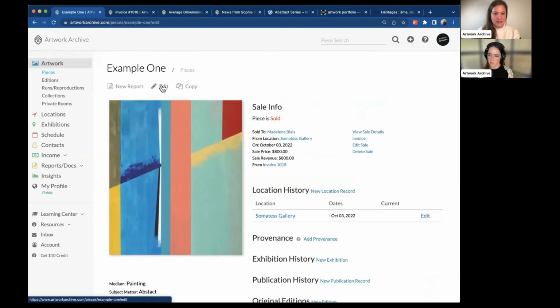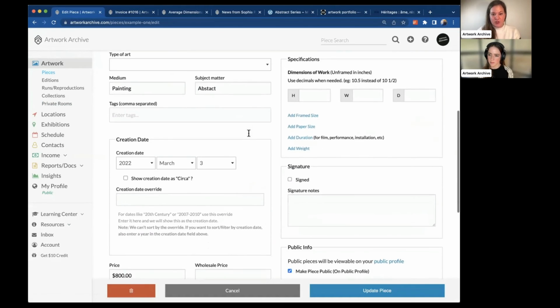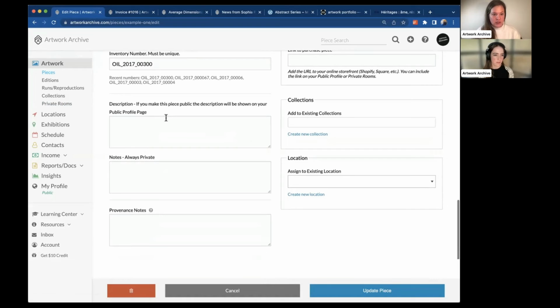So if I'm editing this piece here, where I would add that story is in this place here. If you want to make the description, you would add that description here. And then if you had any notes that you don't want to have available, you can put them in the notes section. That's only for your information, but I would put the description here. And then when you're looking at the discovery platform, that story will become available if you choose to make it public as well, so that people can learn about each piece when they're viewing it, which is a great way to show the inspiration behind the work and any information that you want to share about the process or what inspired the work.